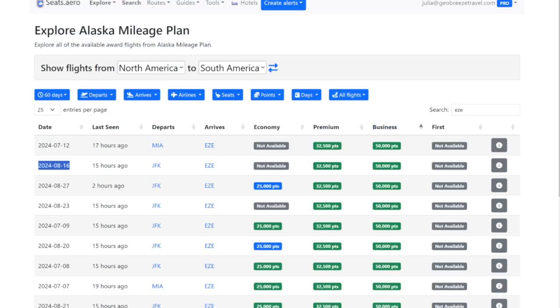Keep in mind that to transfer points over to Alaska, you are going to need either the Alaska co-branded credit card or the Bilt card, since Chase and Amex and all of those don't transfer to Alaska. But in the past, Bilt has had transfer bonuses up to 100% to Alaska, which has been fantastic, and I know a lot of people were able to get some really good redemptions off of that.